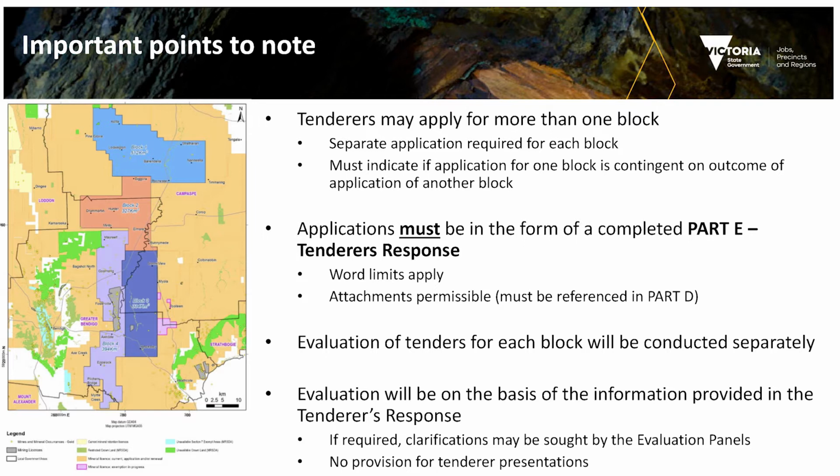Evaluation of tender blocks is going to be conducted on a separate basis, so you don't get any particular advantage if you apply for 4 blocks or 3 or 2, but each block will be assessed on its own merits. And it's important to note that the evaluation will be performed on the basis of the information that you provide in your tender response.